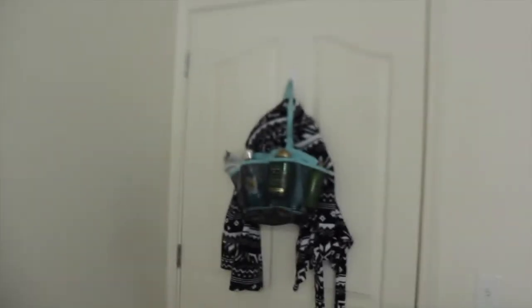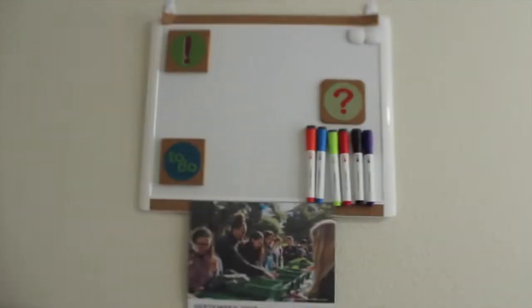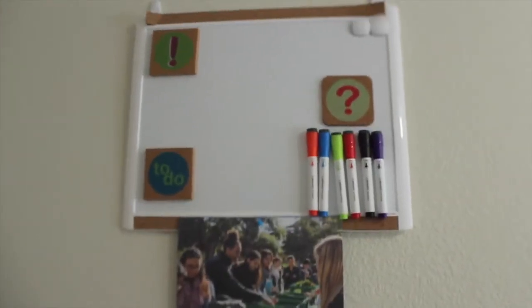And my robe for the bathroom. Added some dry erase markers. There's my tripod that I've been using. Just put any leftover stuff in the bottom. Very handy.